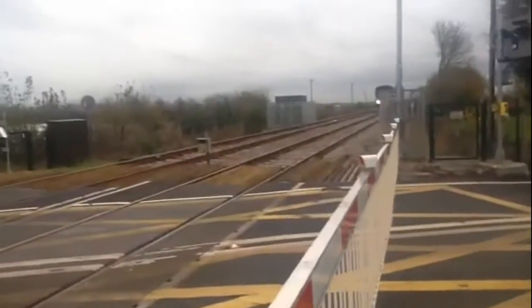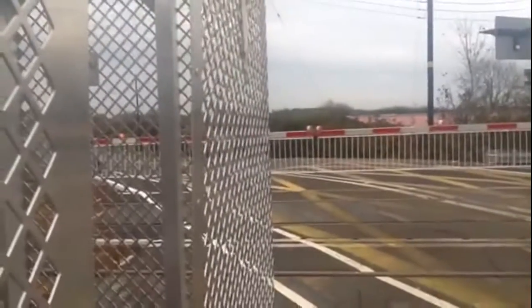Here she is. We just got a single 153 coming. We've got 153379. 153379 off to Lincoln Central pretty quick, and up they go.